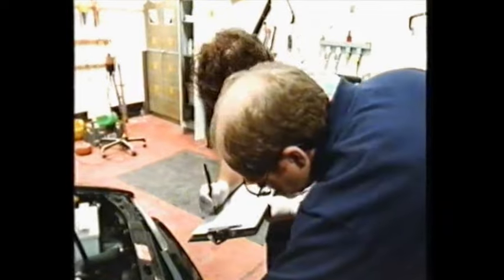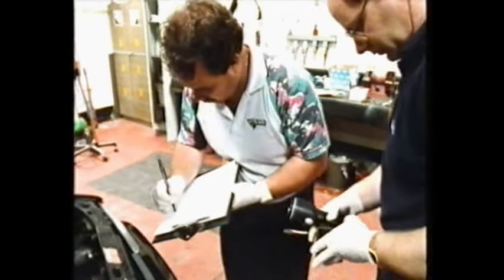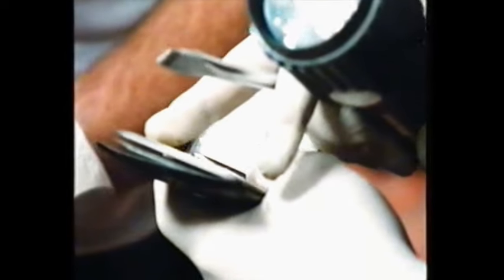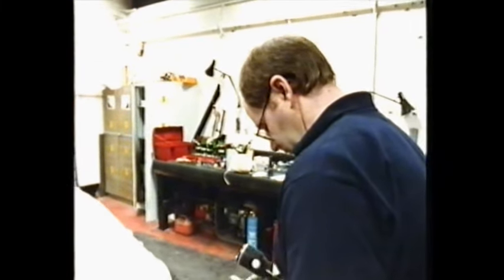The examiners have a number of ways of checking a car's identity. Alan Rain has to wait outside as the team begin to strip search his car, looking for clues to the year it was made. It's May 91. It's 1 month out of date, that one.